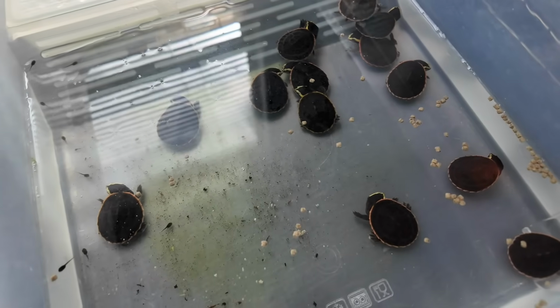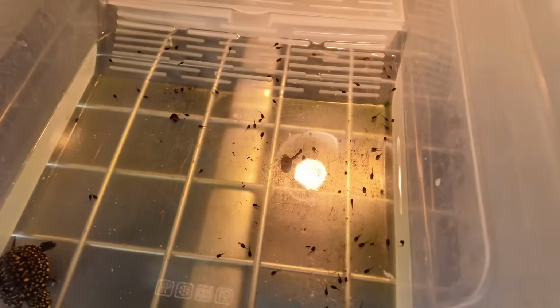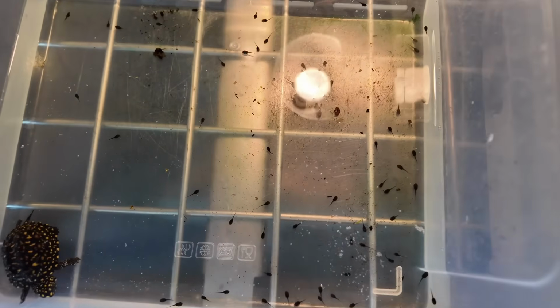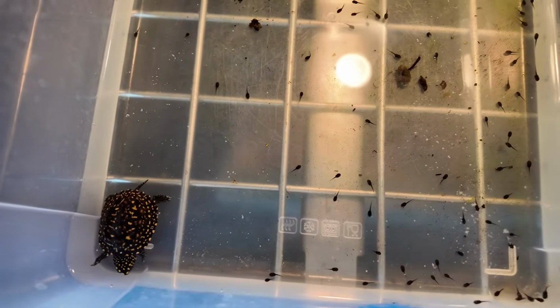And then we have some more pink bellies here, as well as our Indian spotted turtles. But what's really cool about the Indian spotted right now is we have tadpoles inside with them to hunt and eat.